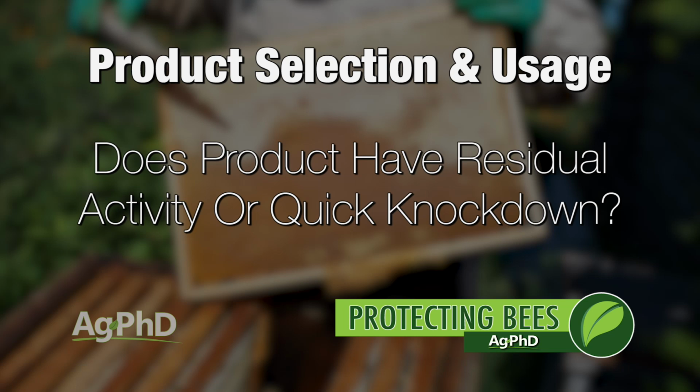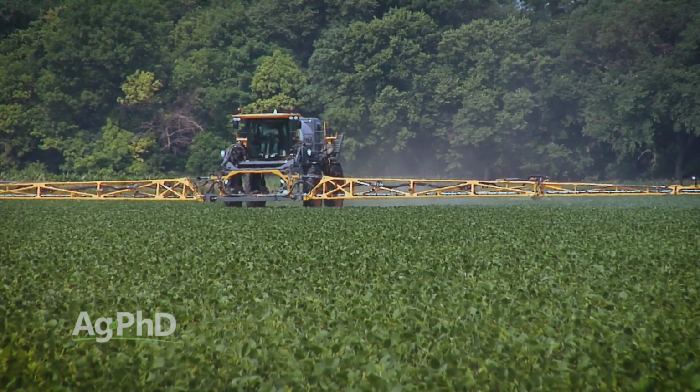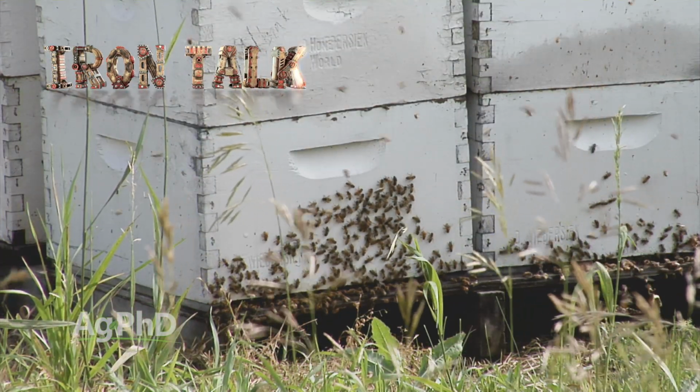One particular callout is the neonicotinoid family. Since it doesn't kill bees quickly in many cases, they can carry it back to the hive. So to minimize or even avoid issues, save your neonics for seed treatment usage only. Finally, follow labeled directions and rates to minimize spray drift and other potential longer-term impacts. That's all for today's Iron Talk, and now back to the show.